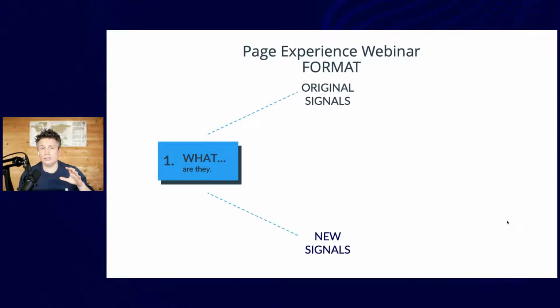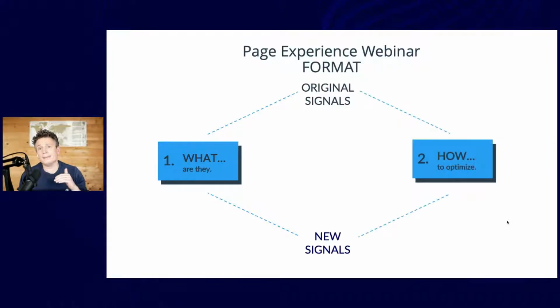So just to give you an idea of the format of this session, the first half is really about the what. So what are the original signals? What are the new signals? And then the second part is really, really practical, where I show you really the how. So how do you optimize for this update? How have we optimized our web page to score highly for the core web vitals, which are the new signals?